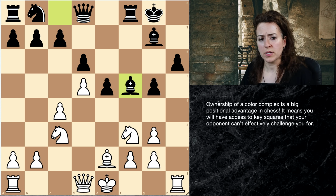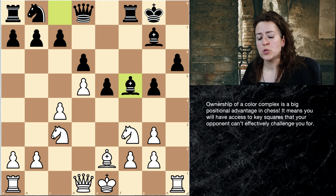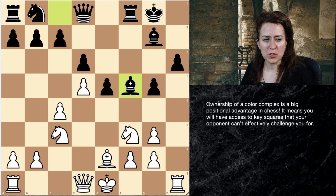So for white, white has kind of a similar issue with the light squared bishop with these center pawns on light squares. So they generally don't really need this bishop in this position, and they would love to make a trade. So that is a strategic goal for white, to achieve the trade of light squared bishops, which would basically hand over this very nice square in the center, and just in general, all these squares would be quite weak for black.